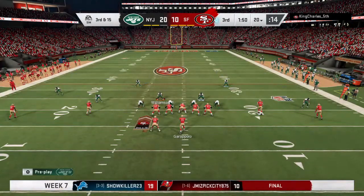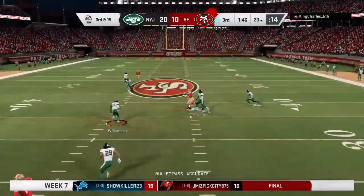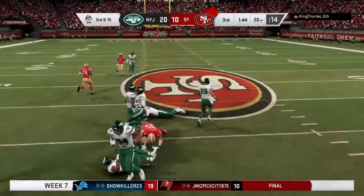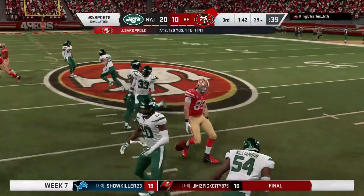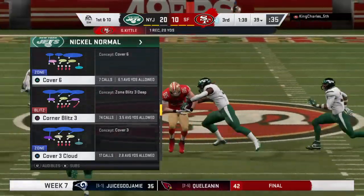A shotgun snap for Garoppolo. And able to haul it in is Kittle. That his first catch so far. They've held him under wraps, but he's got a first down there.